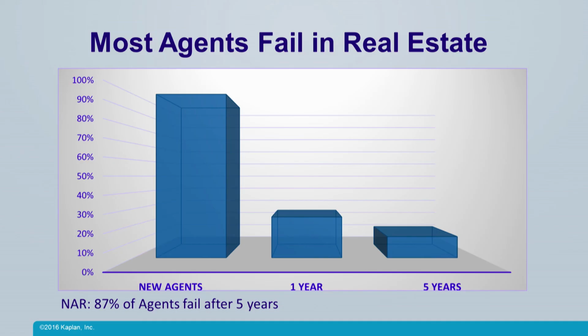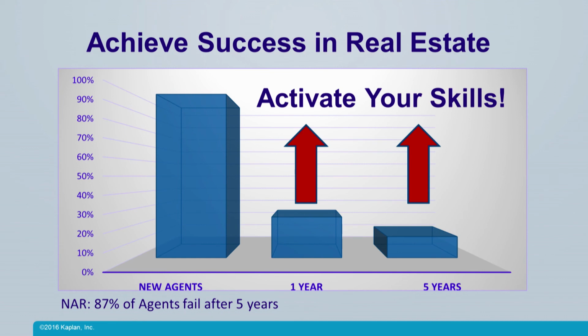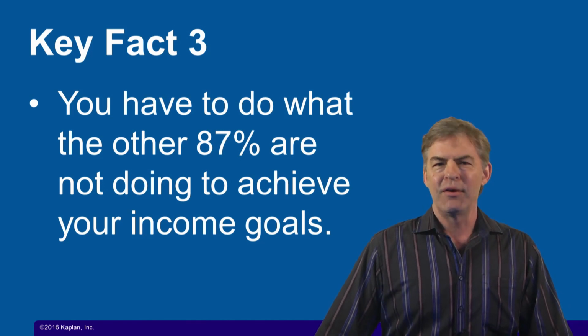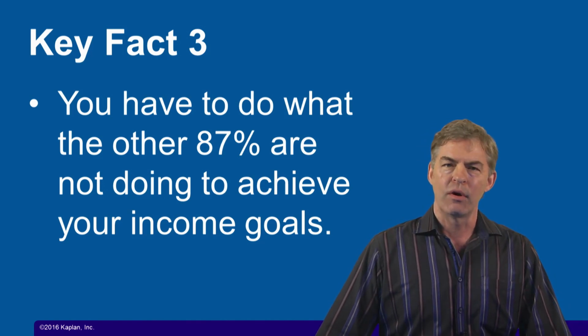Now, again, why are we doing this? Because most agents fail in real estate. It's not a 20, 30% number. It's 75, even 87% after the first 1 to 5 years. So in order to get you through what one of our people calls the valley of death, where most people die, we want you to have great success. So we're going to help you activate the skills that are going to make you one of the very successful agents in the business. But in order to do that, you got to do what the other 87% are not doing to achieve your income goals.